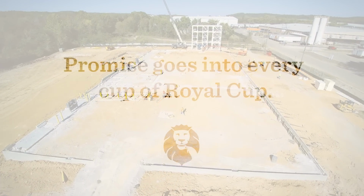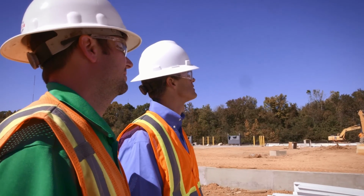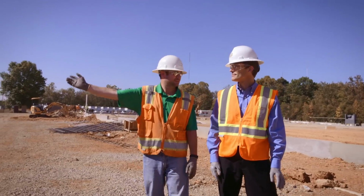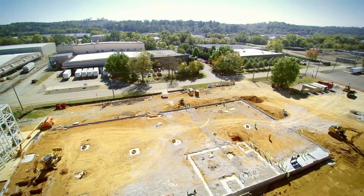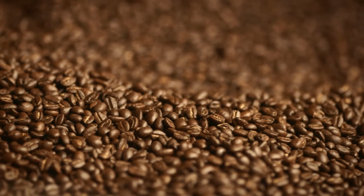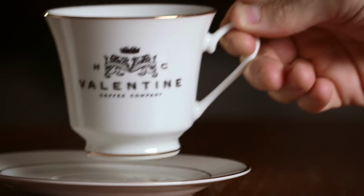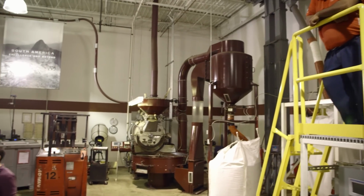We're currently undergoing a $48 million campus investment that will increase our capacity, further modernize our processes, and enable us to continue to be a beverage science technology leader. We're also expanding our product lines. In 1998, we had 30 blends of coffee. Now we have over 70, and our HC Valentine artisan roasted coffees are winning awards and satisfying even the most sophisticated coffee consumers.